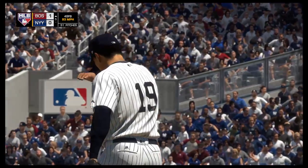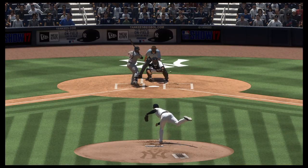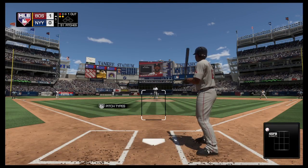And he couldn't get him to chase the 0-2 fastball. It's 1-2. Well, it looks like he tried to waste one and get him to chase it. He didn't, but you're still sitting pretty. Now you're 1-2, and you showed him the high fastball.